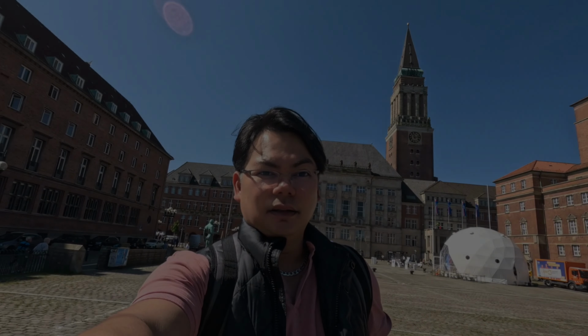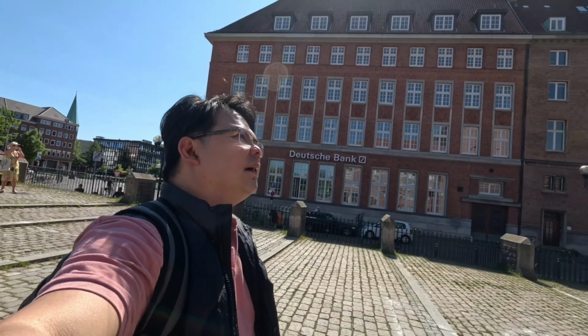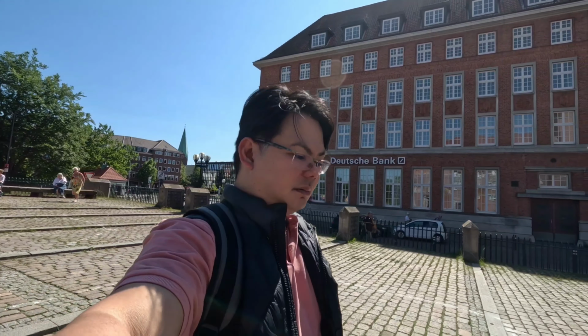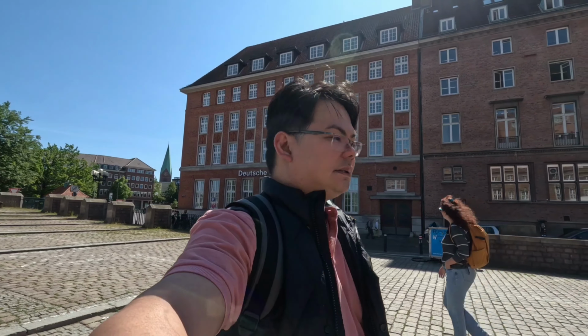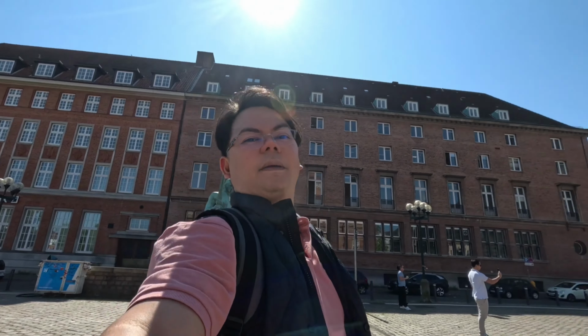Alright, that's it. I think that pretty much is all about the area here, and what you can see, that building I went inside, check out the elevator. And then I'm just going to walk around and do some shopping and sit at a coffee shop and relax for a bit. I think most people just go to Hamburg, there's not much here.